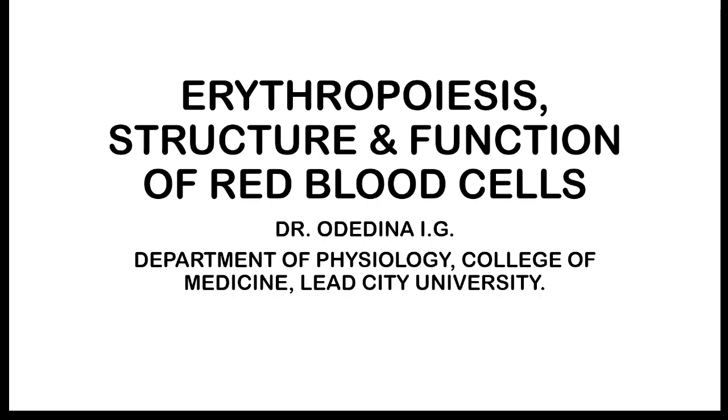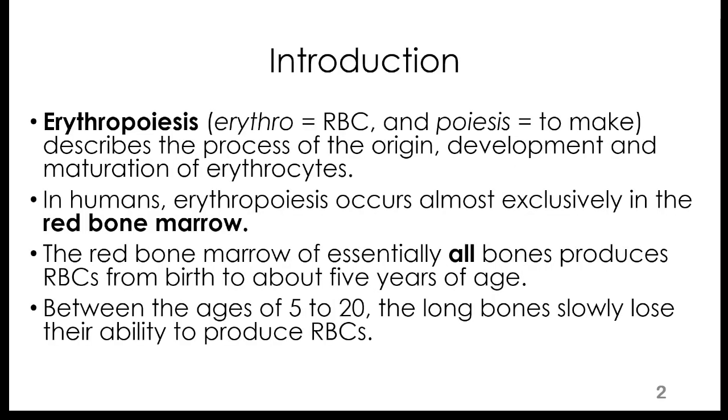Hello. So today we'll be discussing erythropoiesis and structure and function of red blood cells. So by way of introduction, erythropoiesis simply describes the process of the origin, development, and maturation of erythrocytes. That's red blood cells. All right. Now, in humans, erythropoiesis occurs almost exclusively in the red bone marrow.